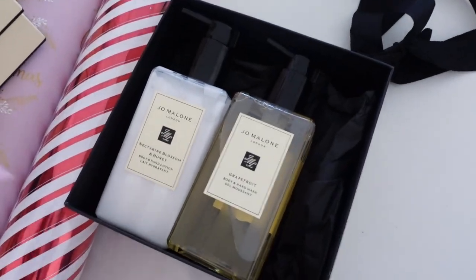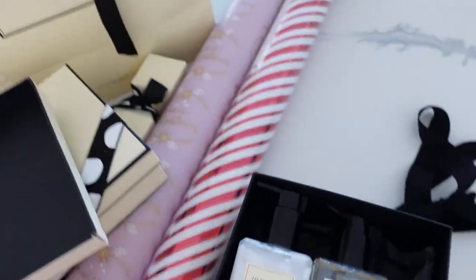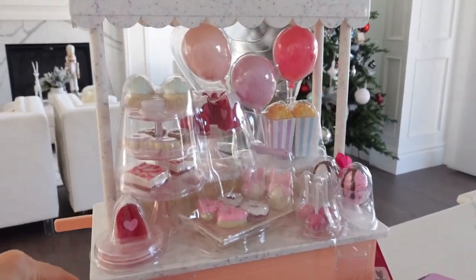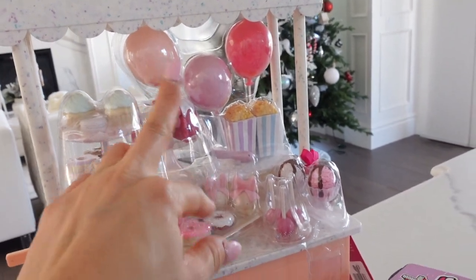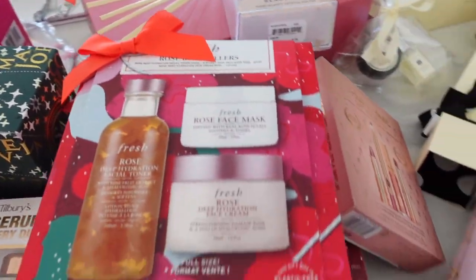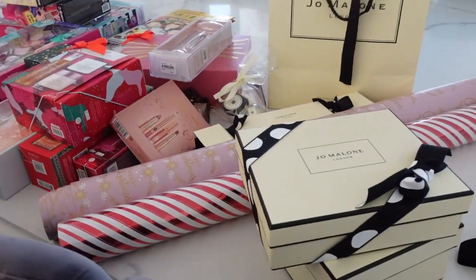These I got for our powder room. I thought I'd try different soaps. So Nectarine Blossom, Grapefruit, and I did get other Bath & Body Works. And then I also got this. I thought it'd be really cute. I got little donuts and balloons, and it just reminded me of the girls. So got that, and I have to wrap everything today. And then, oh, whew. Okay, show you guys the other stuff.